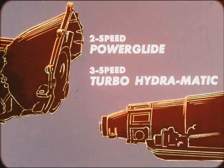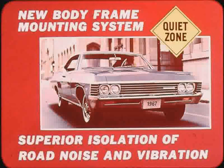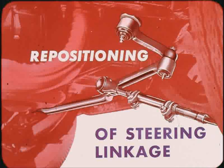A new body frame mounting system using softer body mounts and rubber cushions results in superior isolation of road noise and vibration. Caprice models feature extra body insulation for quiet, comfortable riding befitting a luxury car. Rear suspension improvements result in smoother and quieter driveline operation. These improvements are the shortening of the upper control arms and relocation of the upper and lower control arm frame pivots. Repositioning of the steering linkage results in smoother braking, less tire wear, more responsive steering, and a reduction of steering effort of nearly 10%.